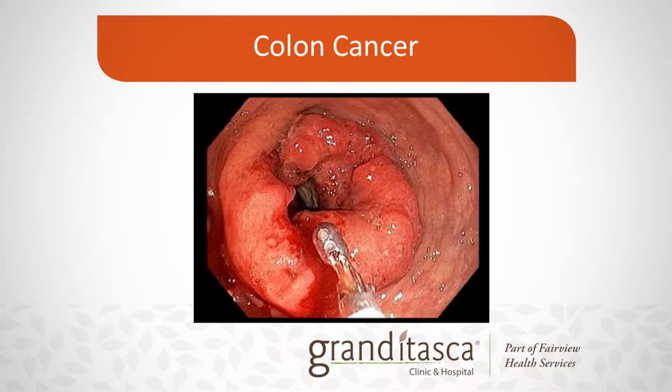All right, colon cancer, that's one way that colon cancer looks. So it's thickened, it's bumpy, and when I touch it with my grabber, it bleeds like crazy. It's very fragile. That's why one of the things that people notice if they have an advanced polyp or a colon cancer is blood when they have a bowel movement.